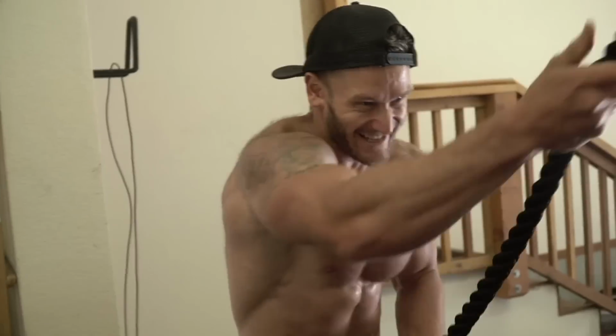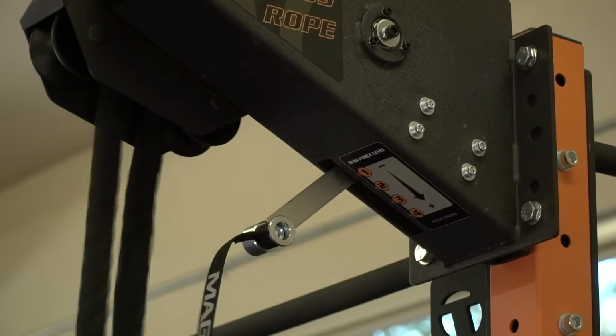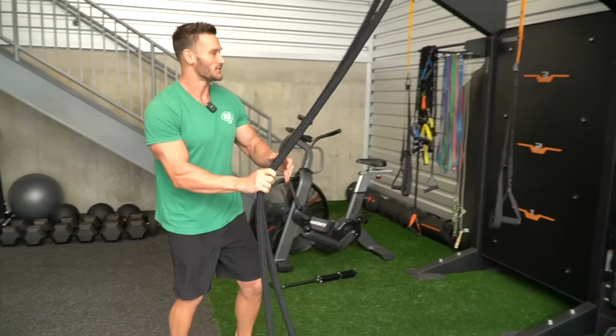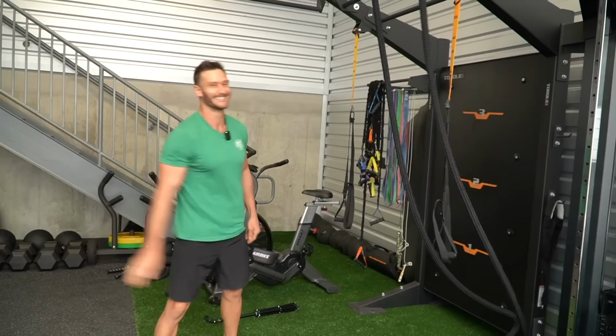And then I have their magnetic resistance one. That's the one I've got. Which is cool because then I can do my drop sets, right? I'll put it on high resistance, burn out, drop it, burn out, and just keep rolling. But again, my kids like to take this and try to swing and see what target they can hit. And my daughter is light enough that she can almost get to 3. Really? Dang.